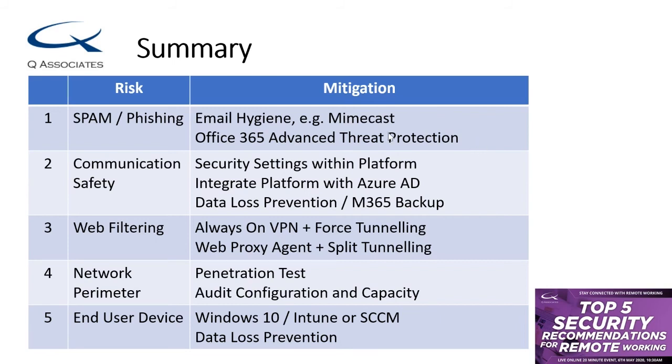We're probably using those a lot more at the moment than we have, so we need to make sure that we're thinking about all those other issues as well. With the web filtering, we really see that as just a straight choice between forcing all of the traffic through the corporate network, using always-on VPN and forced tunneling, or using a cloud-based proxy, and then you can have either split tunneling or no VPN at all with the web proxy agent on the end user device.